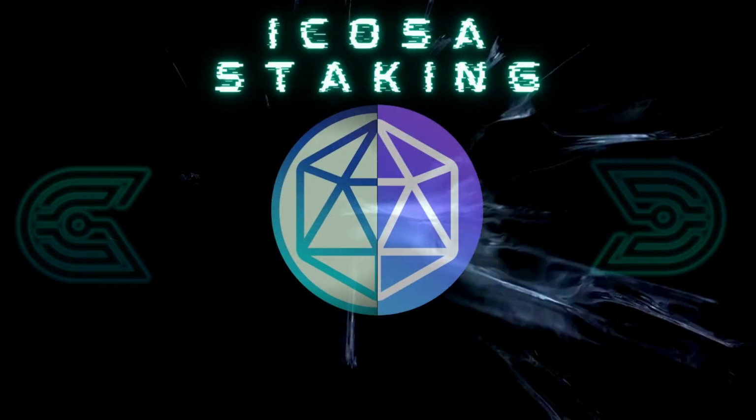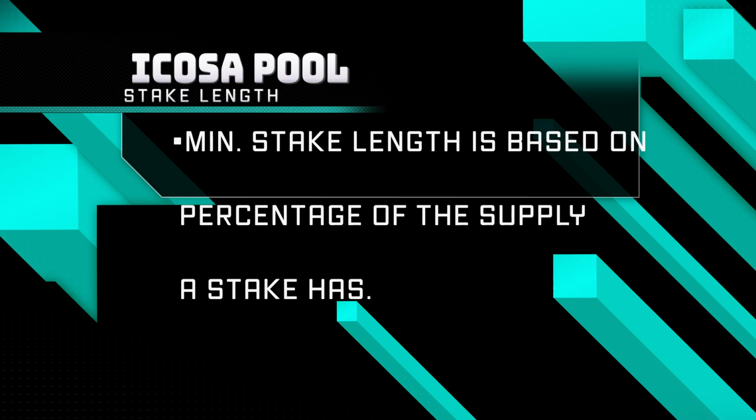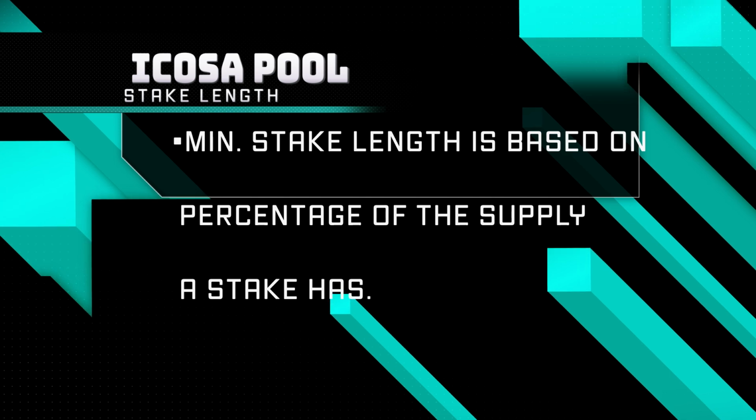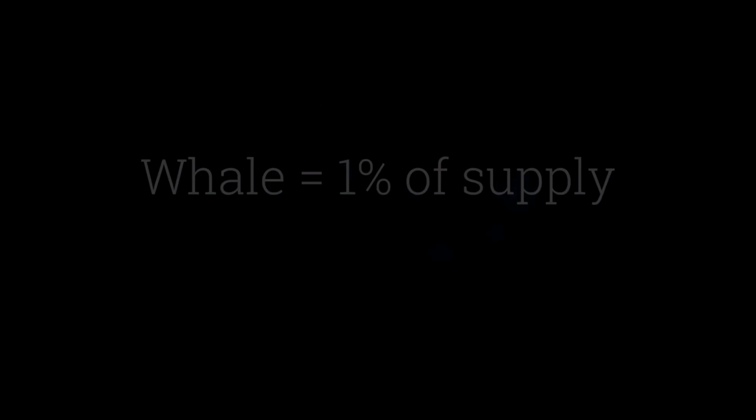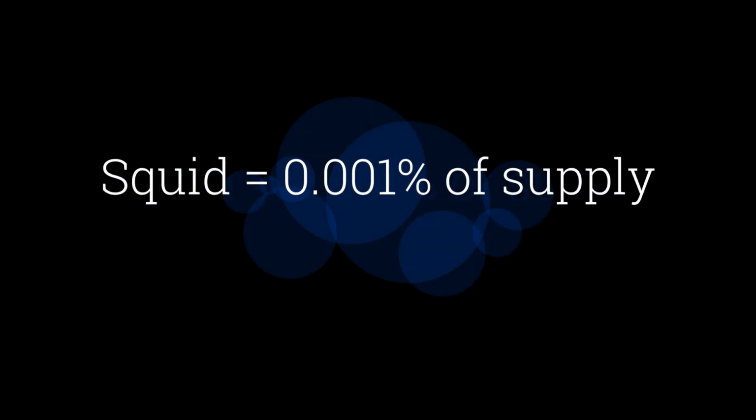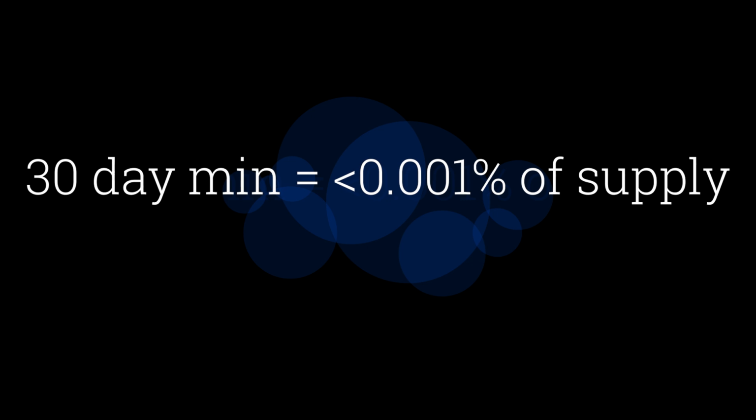Very much like the Hedron staking pool, the Icosa pool has minimum stake lengths based on the total percentage of the supply a stake has. Let's review these stake lengths quickly. In order to understand the minimum stake lengths in these pools, we must establish the classes of Icosa token holders. Again, if you watched part 2, you already kind of understand this. It's pretty much the same thing. A whale is defined as holding 1% of the supply, a shark holds 0.1% of the supply, a dolphin holds 0.01% of the supply, and a squid holds 0.001% of the supply. Anything less than these tiers will have a minimum stake length of 30 days.